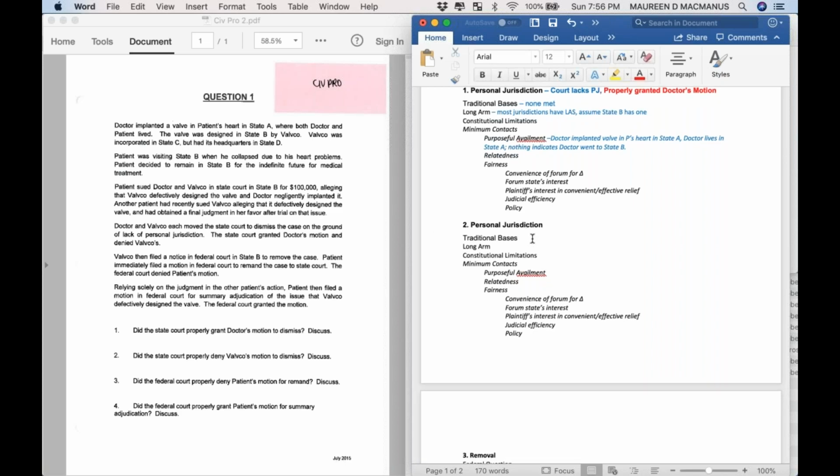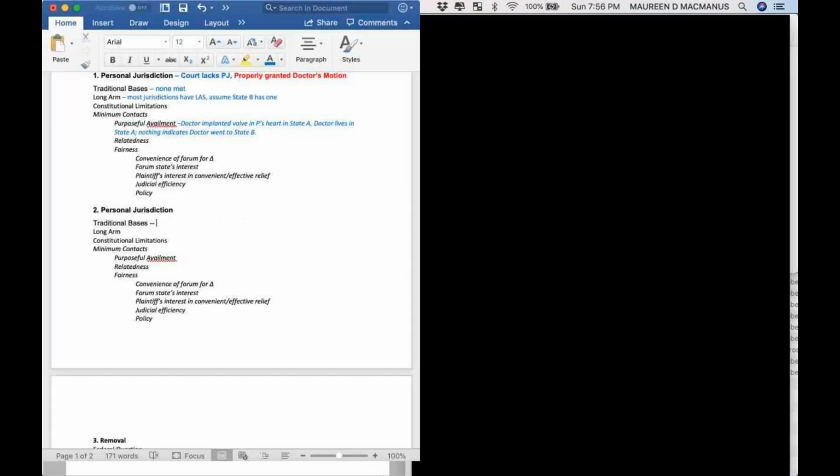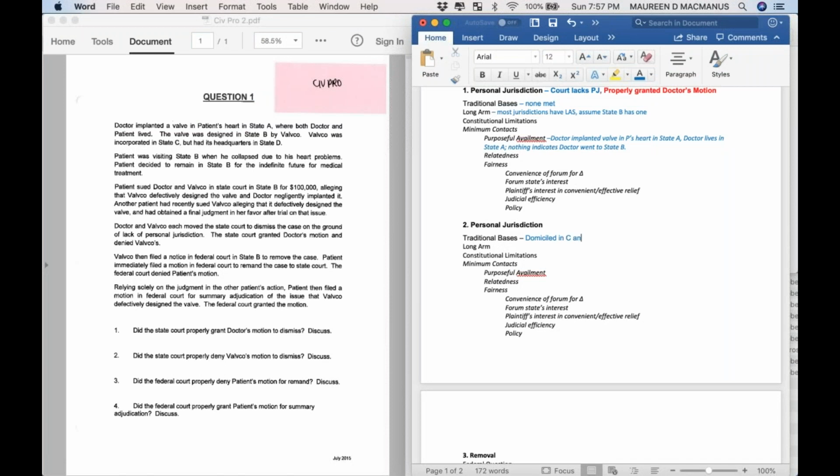And so there are more facts about Valveco. So, traditional bases. There's domicile, consent, and service in the state. And they're not domiciled there. The place of domicile is in state C and D. So I'm going to list that here. C and D. Objecting to PJ. No consent. Actually, can you do that? Yeah. So no consent. And there's nothing about where served.